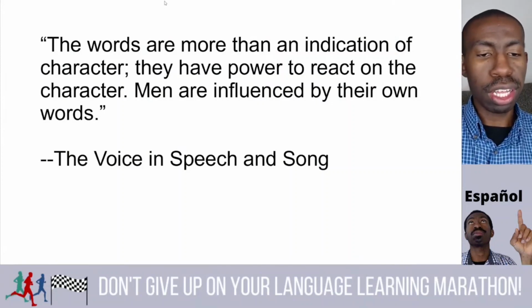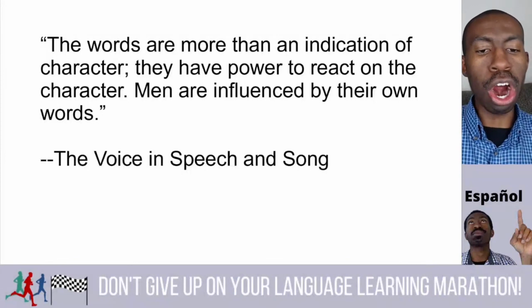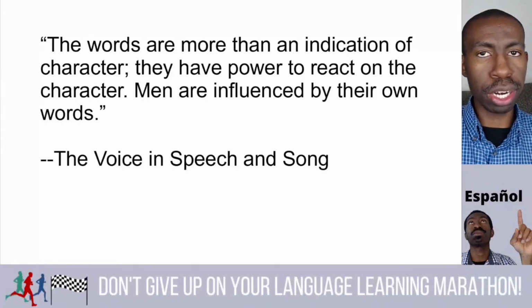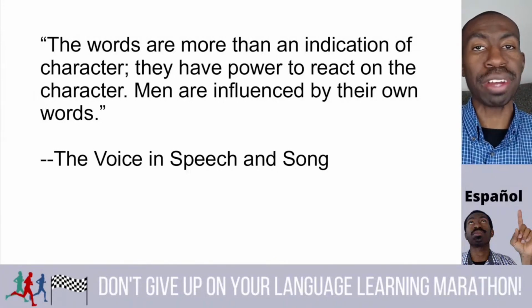This is what I was reading today. It says the words are more than an indication of character. They have power to react upon the character. Men are influenced by their own words. And this is coming from The Voice and Speech and Song. Really like that book. And it's important in many different ways. It's important in a language learning context. It's important in a life context.